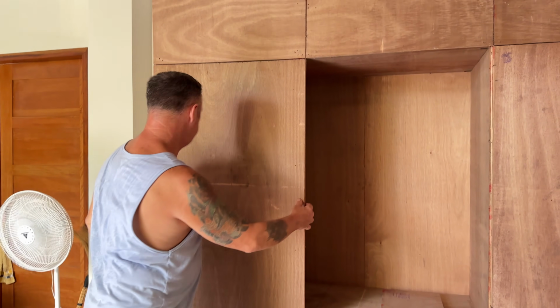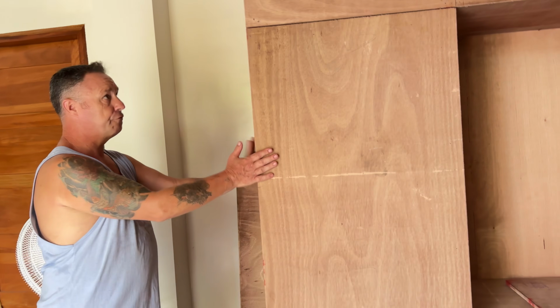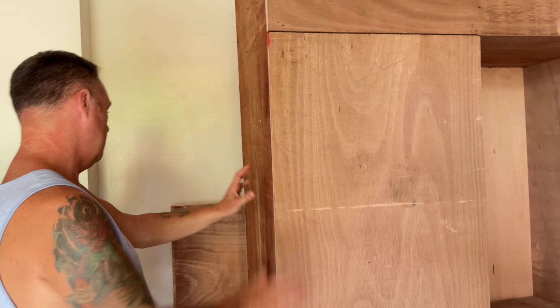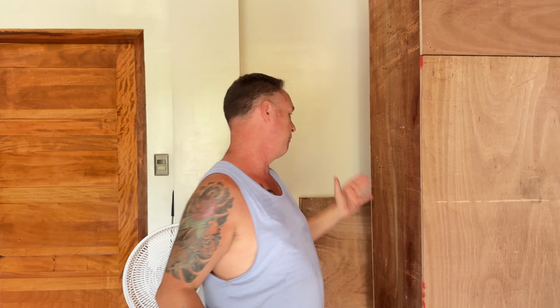Yeah, it's 3/4 ply. All the framework's 3/4 ply, and the back is 1/2 inch ply. Normally if you buy flat back, you get really thin hardboard or sheet cardboard type back. This is 1/2 inch ply, so it's solid.